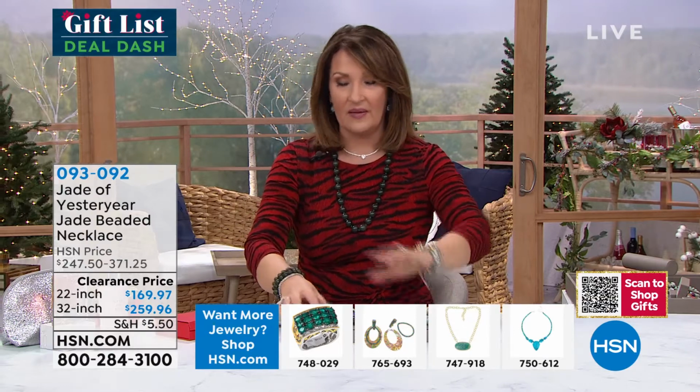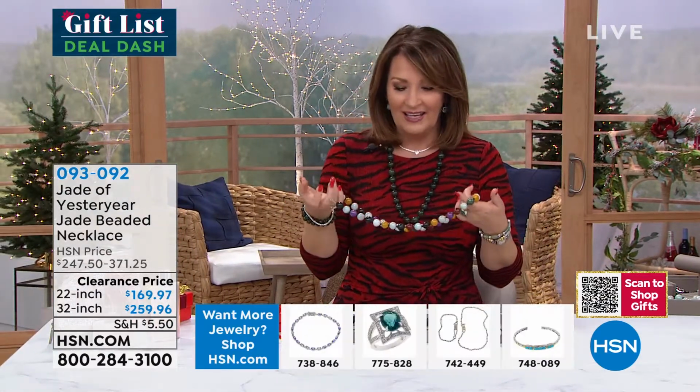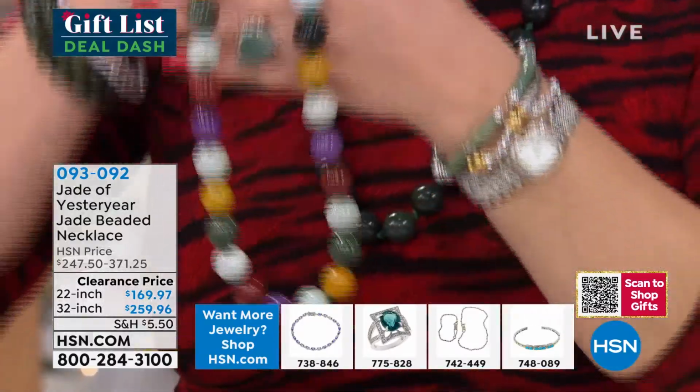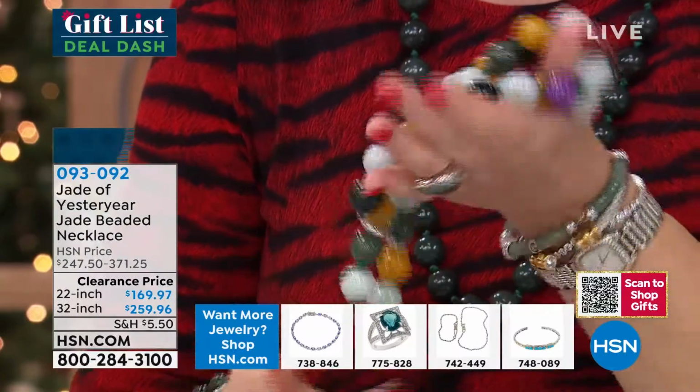And then if you can't decide, the multi looks so beautiful with everything. It's winter, spring, summer, fall. It looks gorgeous for fall, for wintertime, but it also takes you into spring and summertime. So you will love this as a year-round piece.